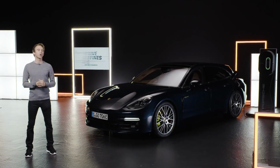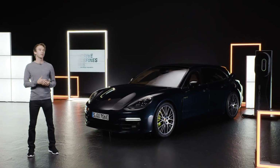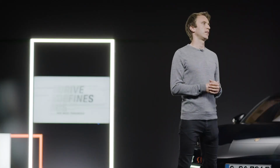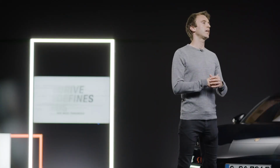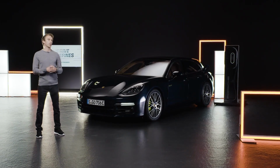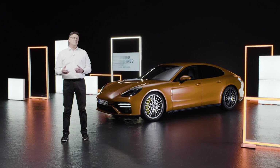Porsche is consistently pursuing an E-Performance strategy, and this offering is extended once more with the new Panamera 4S E-Hybrid. The all-electric driving experience and the electric range are significantly enhanced again by a more powerful battery and a new operating strategy. Our goal was to further develop the uniquely broad blend of driving comfort and dynamics in the new Panamera.